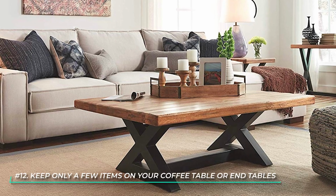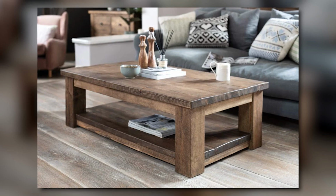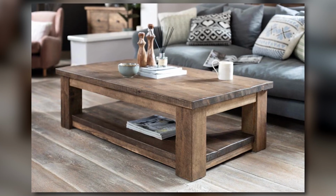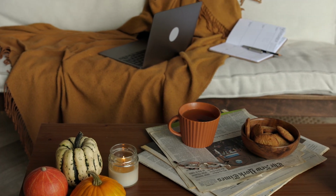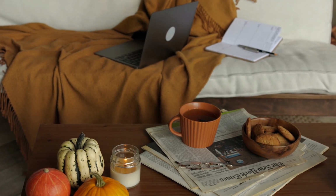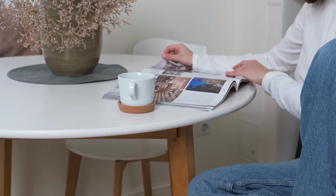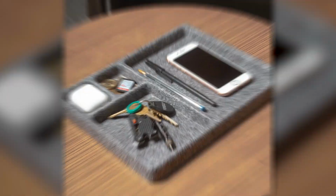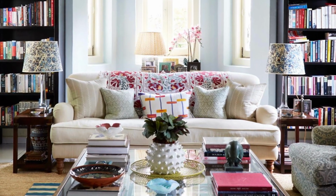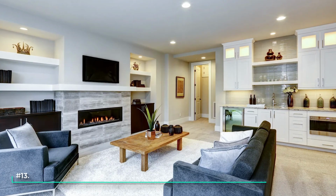12. Keep only a few items on your coffee table or end tables. In any living room, the coffee table and end tables are the key focal point. However, if you put too many things on these surfaces, it can make the room look cluttered and feel cramped. To avoid this problem, try to keep only a few items on your coffee table or end tables. A lamp, a catch-all tray, and a few favorite books or magazines are all you need to create a chic and inviting living space.